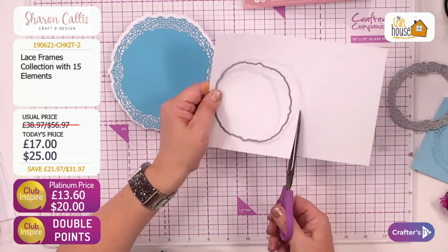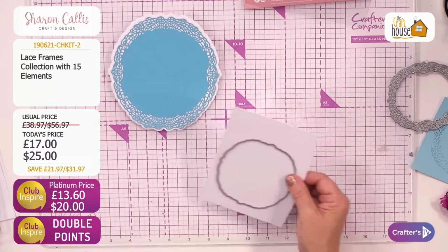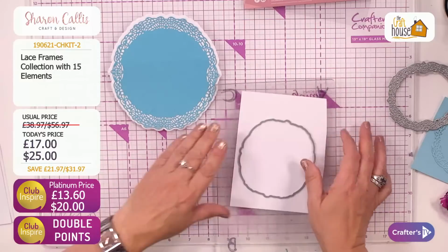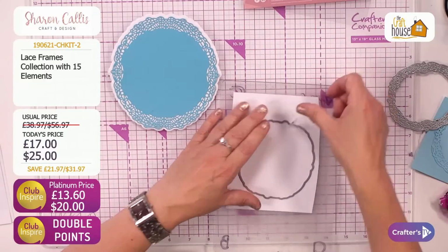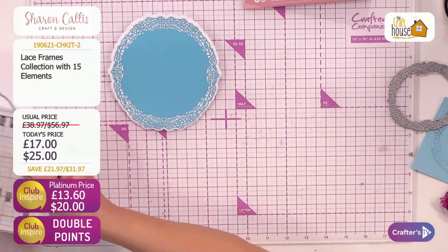Let's pop this down. And this is just showing you how easy it is to actually do all of this. So I'm going to pop that onto there, and then I'm going to run.